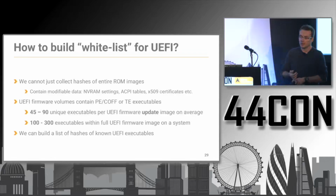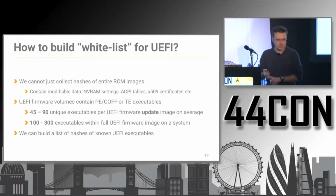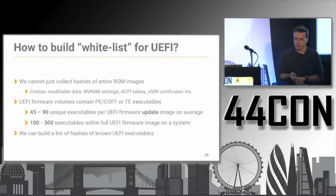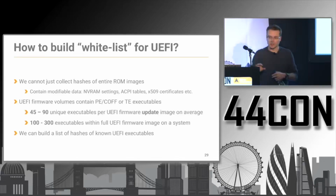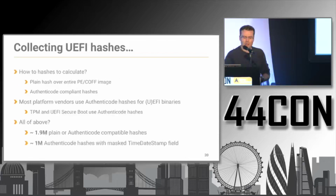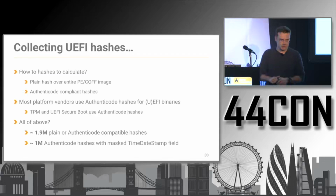So what we found is that by extracting executables out of those 21,000 unique UEFI images, we've been able to build this global whitelist for those 9 vendors, and the 10th vendor is kind of a work in progress by the community at the moment. We also got some interesting numbers. For example, there are 45 to 90 unique executables per update, but there are about 100 to 300 unique executables in your firmware, which means that the updates are typically much smaller than the entire image, which is understandable because updates are typically capsules and don't include everything. So now, based on that data, we can build this whitelist, or a list of known executables.